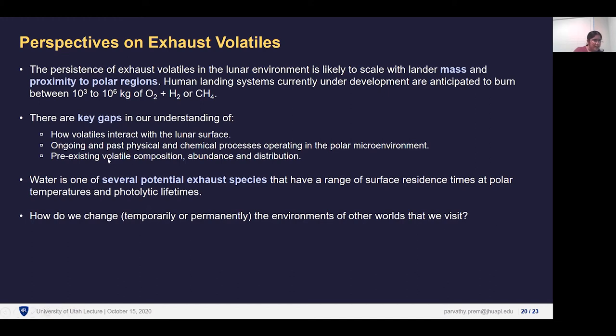We also don't have a good handle on what's already there, which is challenging when trying to account for what you brought with you, and trying to distinguish that from what was already there.